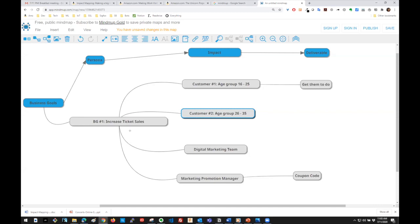Okay, great. Go ahead. So, business goal: increase ticket sales. At the top, we have the two personas that are the customers, age group 16 to 25 and 26 to 35. Then we have the digital marketing team and marketing promotion manager. These are one team, one person as personas. One of my colleagues suggested coupon codes, so we did this as a team. Others, if you want to add to this, please do.